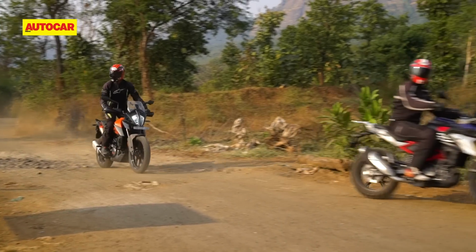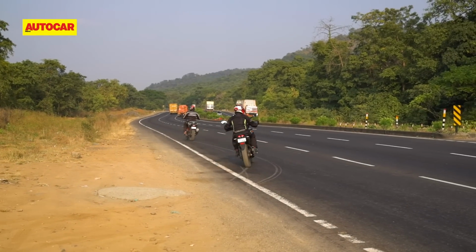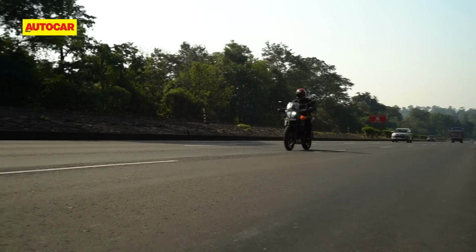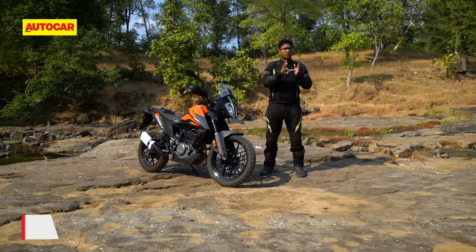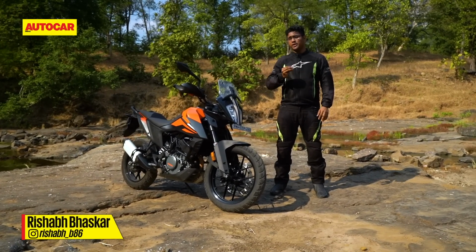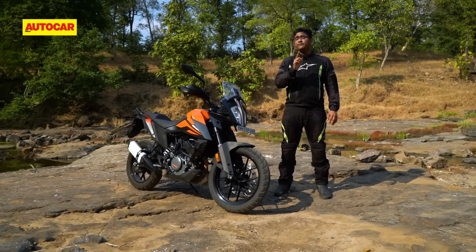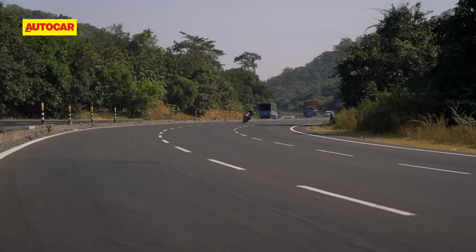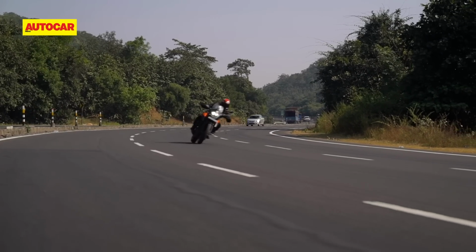It is clear that both motorcycles are best enjoyed on tarmac rather than off it, and here is where the KTM truly shines. KTM's WP Apex suspension is set on the firmer side, but at the same time it does a pretty good job of soaking up bumps and undulations. That said, if you ride over a deep rut, you will feel the jolt up your spine. The trade-off then lies in the planted and confidence-inspiring handling.